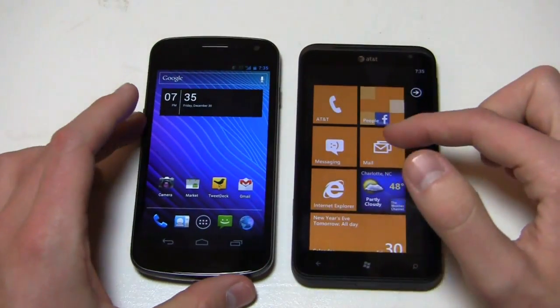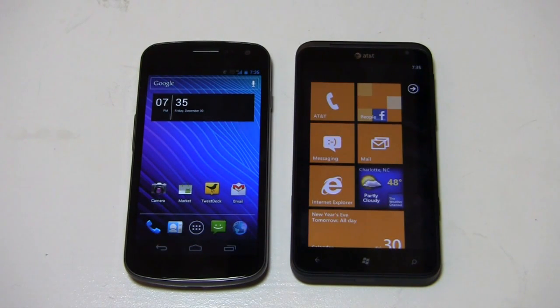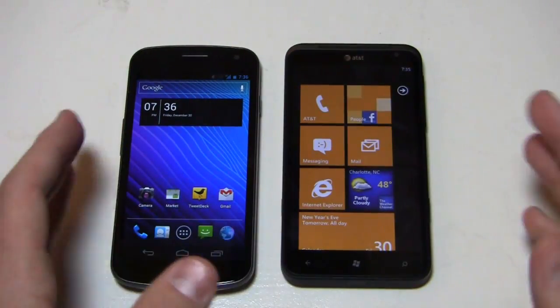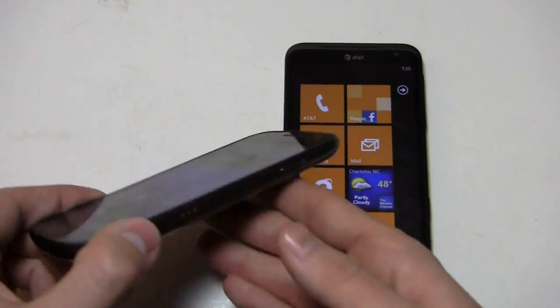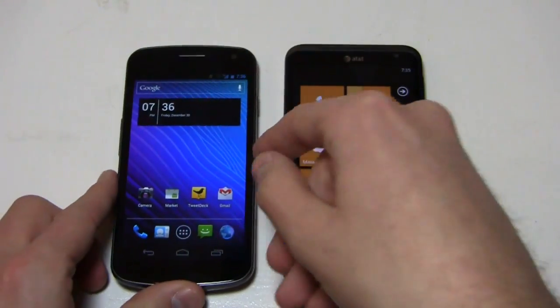I mean, this is a far more fluid performance over here. I experience lag on every Android device, including the Galaxy Nexus. So if lag frustrates you, if you don't like waiting for your programs hanging up or anything like that, take a look at the HTC Titan. It's kind of an overall blanket statement there. But if you want something that's a little bit more powerful in the processing department, and can do more overall in terms of hacking, rooting, modding, more applications in the market, take a look at the Galaxy Nexus.